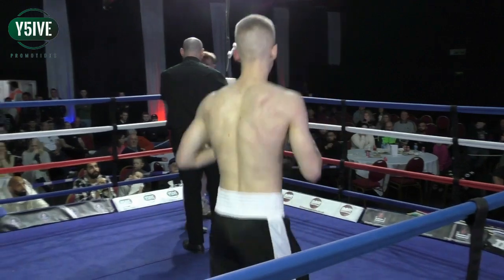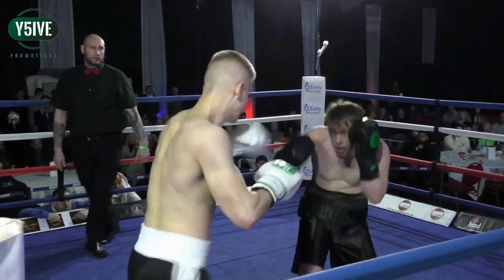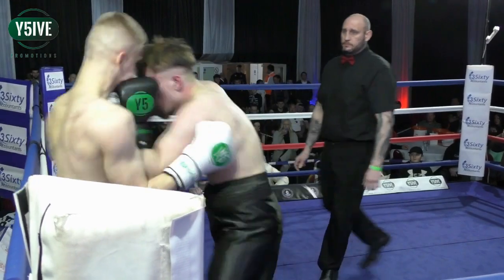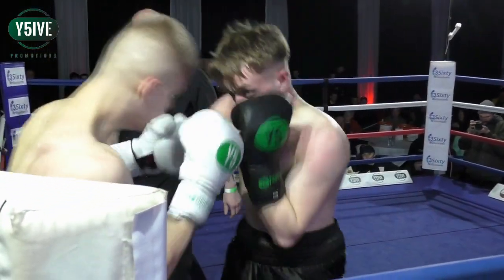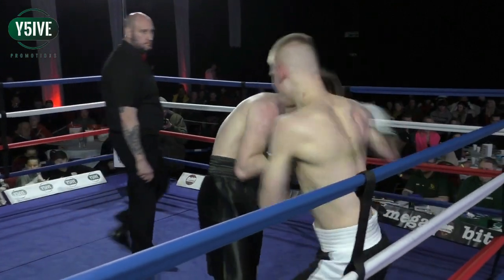Warned about coming forward with his head here, Nash. It's the style, the shorter man looking to come in, but as he does so, the referee said, you're leading with your head, be careful. And again, you can see Nash looking to keep Kujawa on the back foot and backed up. Kujawa, for his part, you saw, pushing his man back, looking to create the range for those right hands. Nash doing a good job here of keeping it short at the moment.